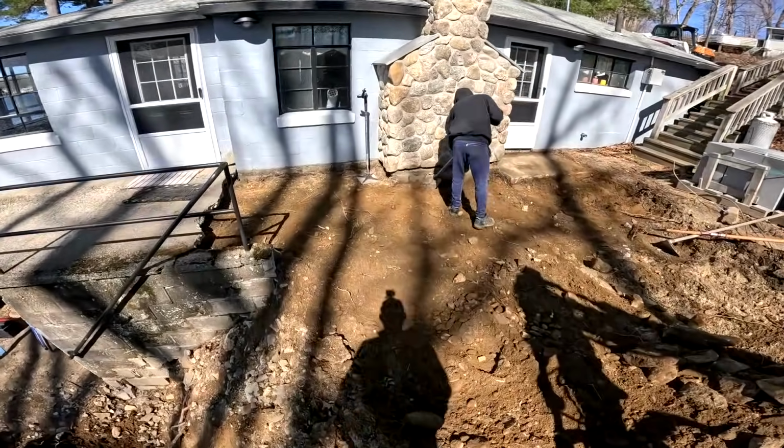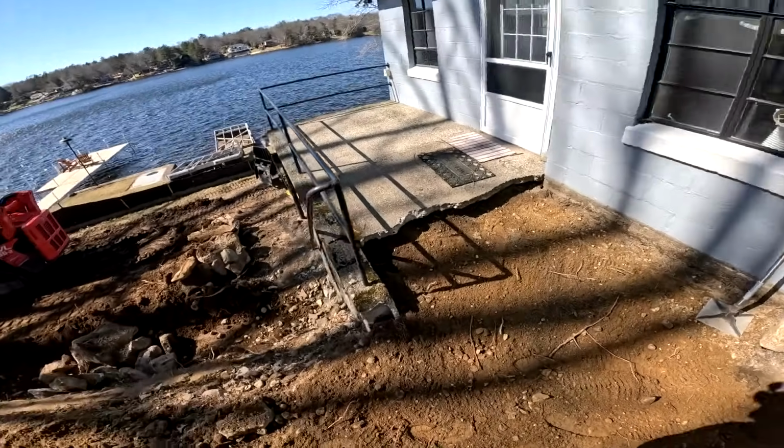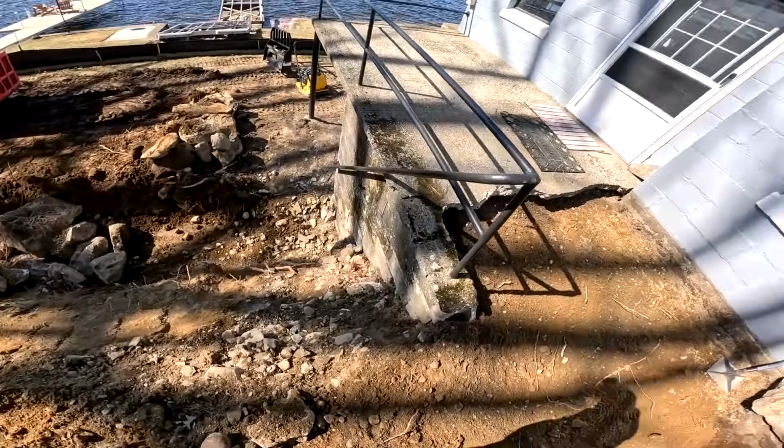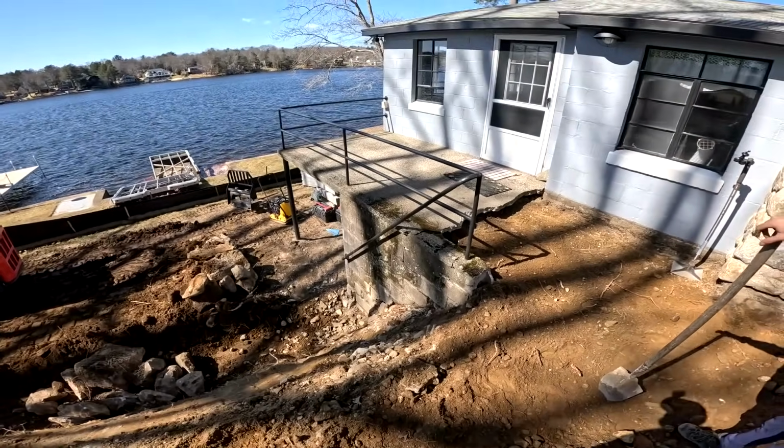Nice sandy soil, huh? Yeah. This whole wall, everything's kind of sketchy, bro. But it's like, what do you do without tearing the whole thing down? There's really nothing, you know?